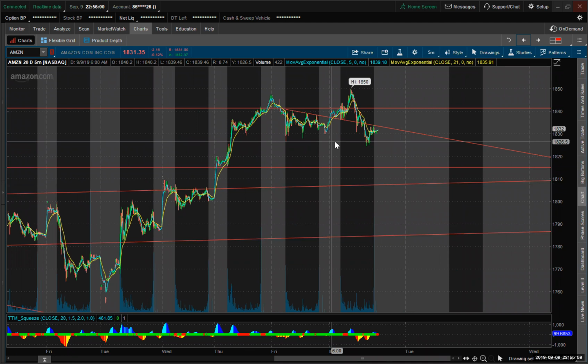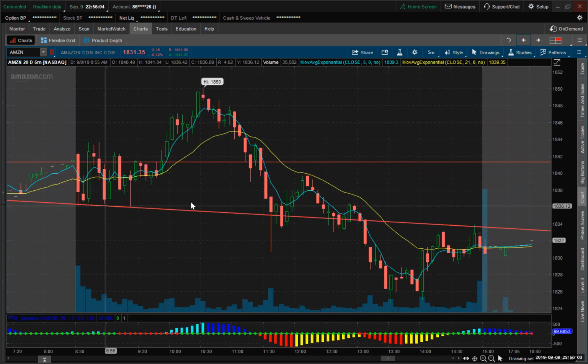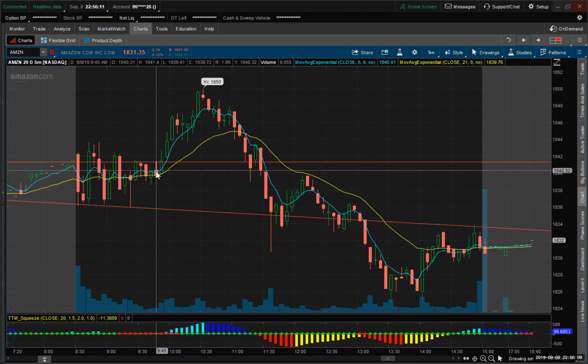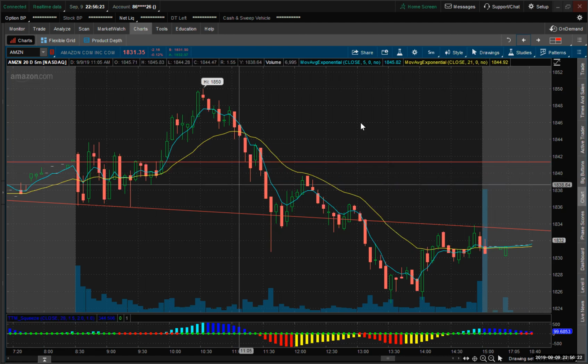Just kind of taking a step back in the day, just looking at the different opportunities that came up, and a lot of different ways you could have played it. So hopefully it was a good day for you to get on the right side of the trades and trade the right options. And I hope this helps to kind of connect what options are working, which ones are not.